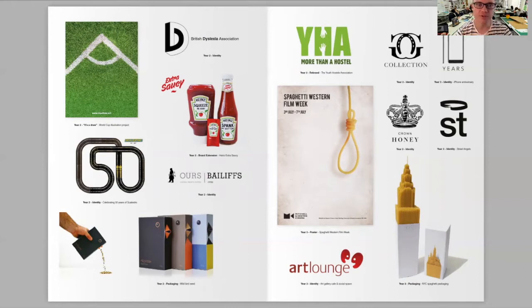And the student came up with this lovely line, extra saucy. And it's just a simple change of the copywriting here. So the plastic bottle becomes Squeeze Me Baby, the little sachet, Rip My Top Off, and finally the glass bottle, Spank My Bottom. Really, really simple, really, really fun.